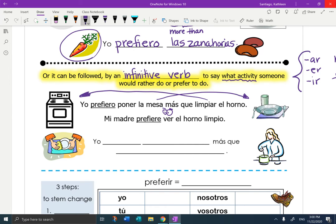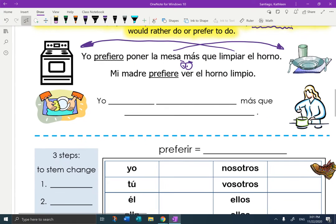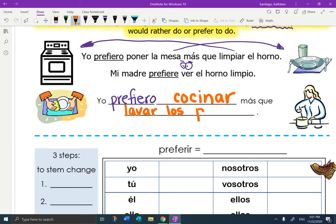Okay, let's try it here. Now here I am using a más que, more than. So the first blank is for the verb preferir. So let's put that in. Yo prefiero. Now which one do you prefer? Cooking or washing dishes? Well, if Mrs. Santiago gets to pick, you know, I'm going to choose yo prefiero cocinar más que lavar los platos.